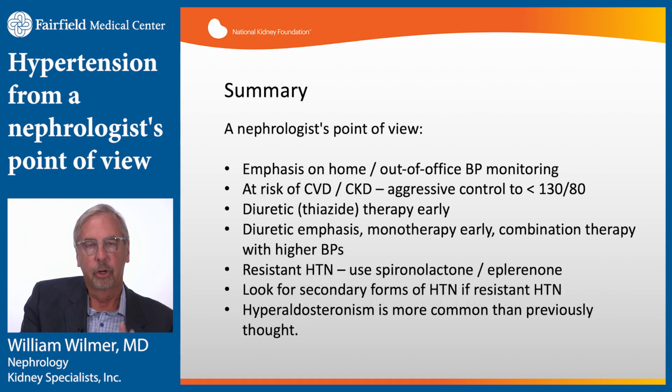So, just a quick summary. Emphasize when you're taking care of people with high blood pressure, home blood pressures, out of the office blood pressures. At risk of cardiovascular disease, be very aggressive with blood pressure control. Diuretics early, thiazides early. Combination therapy with really high blood pressures from the outset. Resistant hypertension, the PATHWAY-2 trial. As a fourth line, use a mineralocorticoid receptor blocker, Aldactone or Inspra.